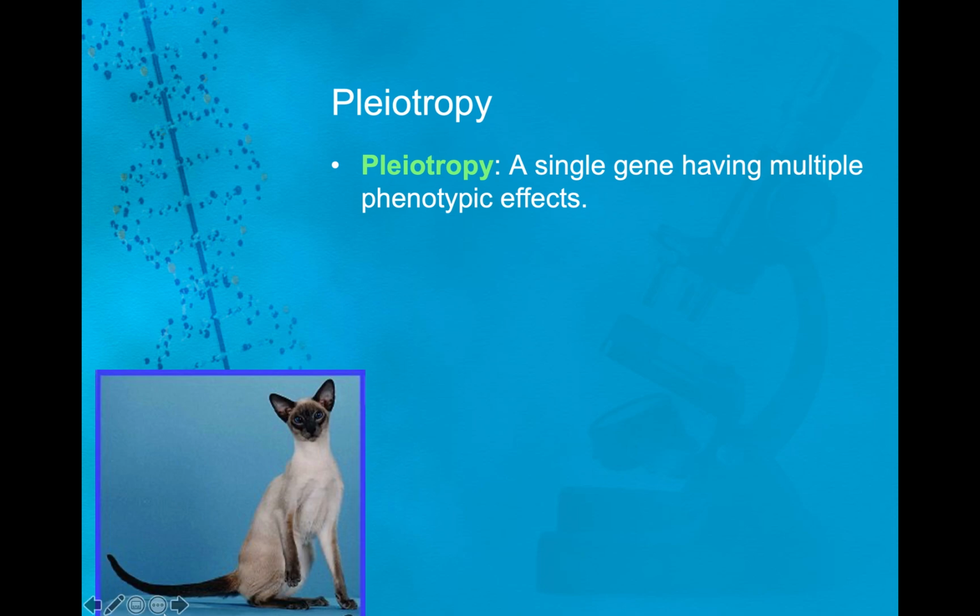So its body temperature is basically warm enough that it denatures this dark pigment. Now, what is this with pleiotropy? A single gene can have multiple phenotypic effects. In other words, yeah, it produces this pigment that makes the points the darker color and not its body color. However, what also happens is, notice this cat kind of has these crossed eyes.